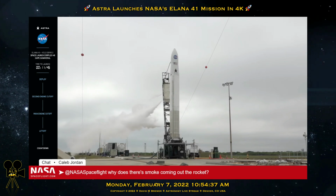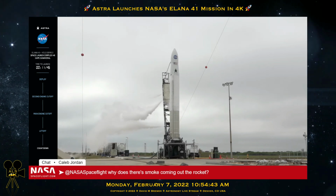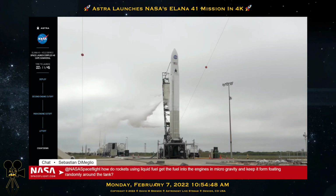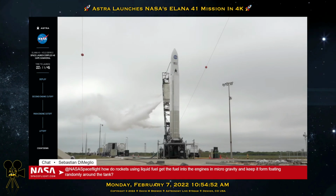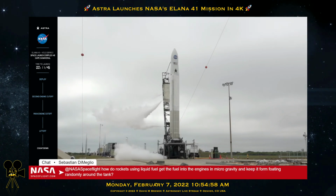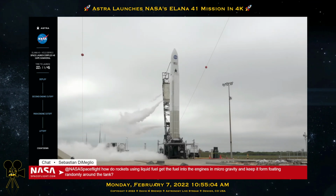Got another sort of physics-y question here from Sebastian, who asks, how do the rockets using liquid fuel get fuel into the engine in microgravity without it just floating through the tank? That's a great question. So that mostly affects our upper stage engine. Our upper stage Ether engine is a pressure-fed engine, so actually the pressure inside of the tanks itself keeps the propellants flowing to the engine in space. There you go.